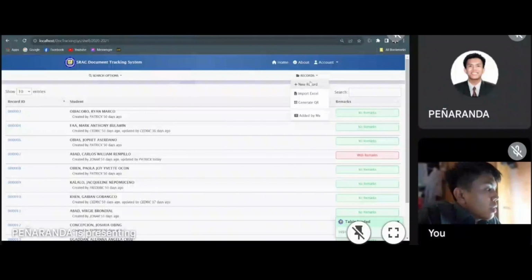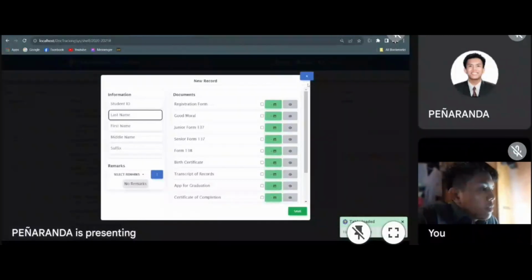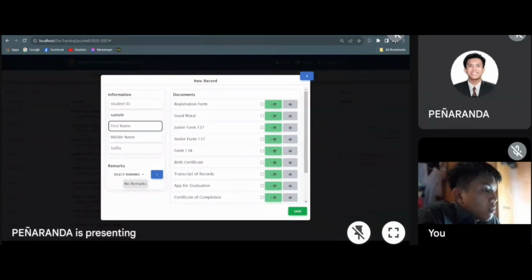The encoder can add a new record. So for example, sample 1. And they can insert remarks if the student or one of the documents of the student has a problem. Next one is the documents, so they can select if that student has a document, for example registration form, good moral, junior form 137. They can also add an image for that document.